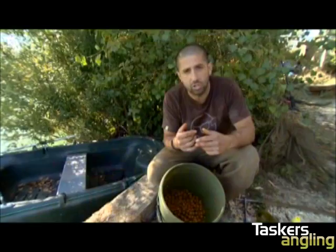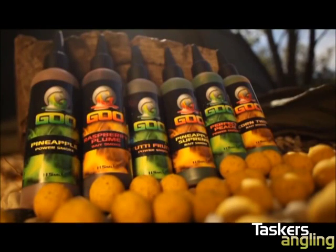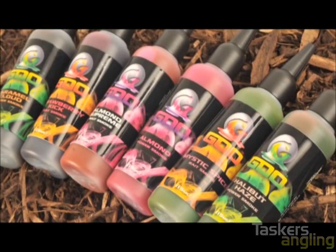And no matter whether you're using it on zigs, on the bottom, on PVA bags, on your hook baits, the goo revolution really is here to stay. It's made a massive impact on my fishing. Make sure it does the same for you.